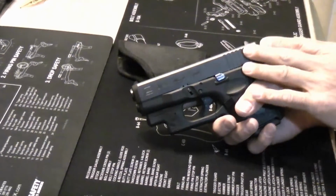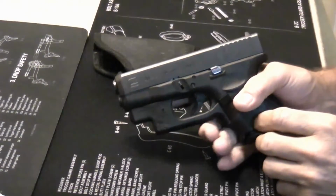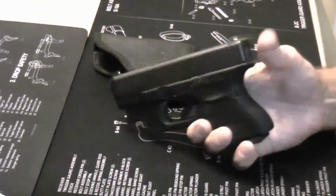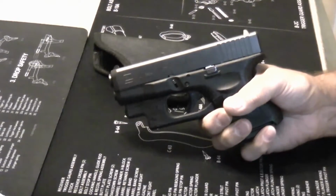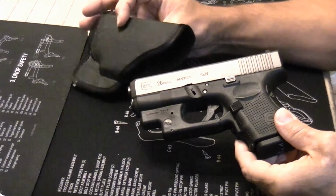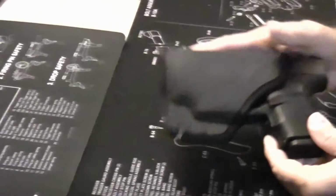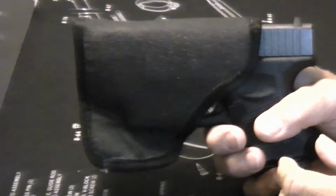So look for our upcoming video on this gun. It's with more details of the full operation of it. But basically what I've got here is a double stack 10+1 9mm. And typically I carry it in the pocket. So I have this DeSantis Nemesis pocket holster. And it conveniently covers the gun.